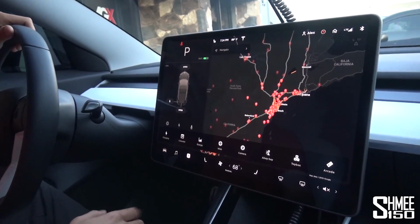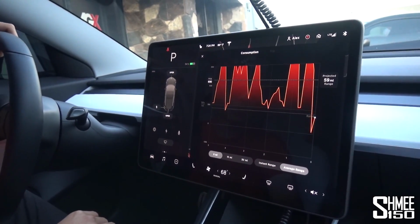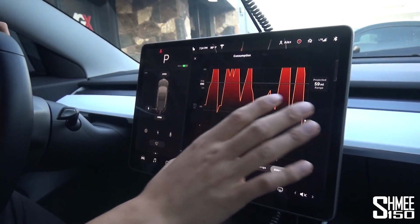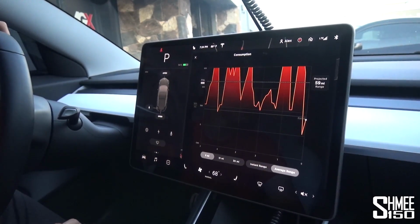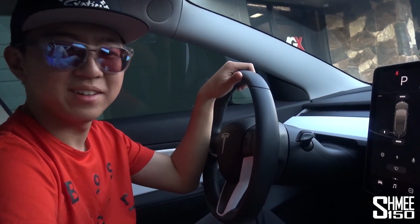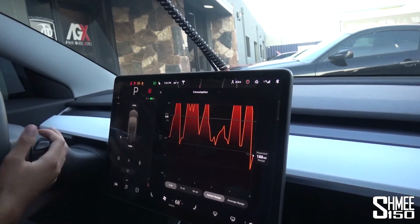And you get energy charts. You get your energy chart. It shows you how efficiently or inefficiently you've been driving. Because I've been driving very inefficiently, I only have 59 miles of range so far. Do you think we should go and drive inefficiently now? We can, and see what this car is like. All right, let's take it for a short little whiz around the block.